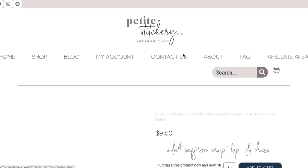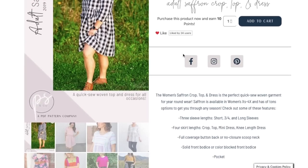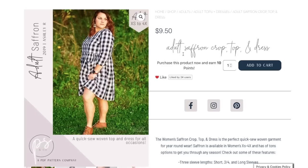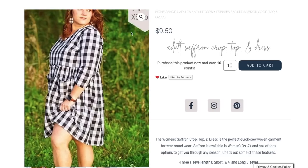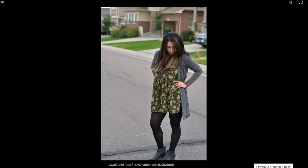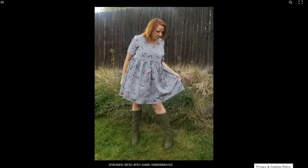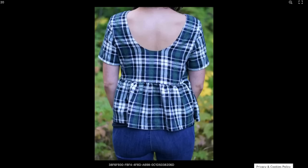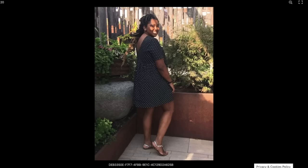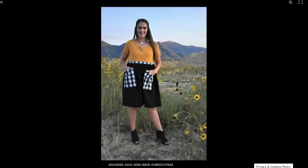Saffron looks to be a woven. Empire waist dress, maybe? Oh, and also a top. That's cool with the stripe directions going in different ways. I like that there's no closures because the back scoop is so low. You can just slip it on over your head. I love that.